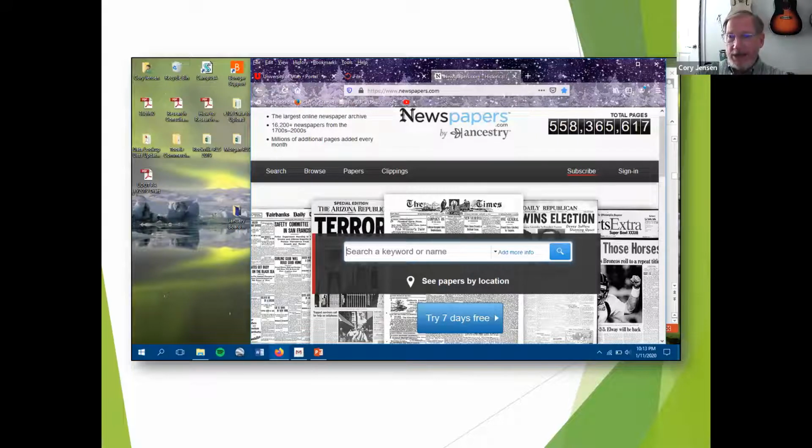And you can basically just type in a date, the newspaper name, or search newspaper names, and then do keyword searches. If you're looking for the owner of a property, you just type their name in and let it do its thing and see what articles it brings up for that person. Some newspapers had a what's-being-built-in-town section, real estate sections, more so in the past than they do now, but those are useful to search as well.